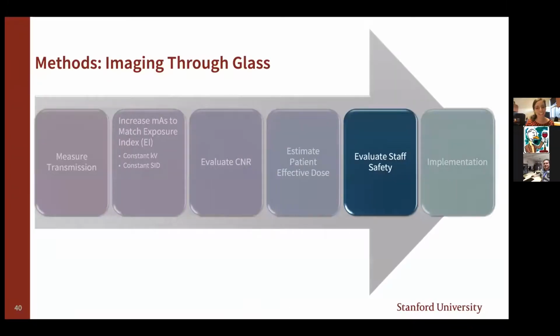All right, so any questions about patient effective dose? All right, we'll just keep on plugging along here.